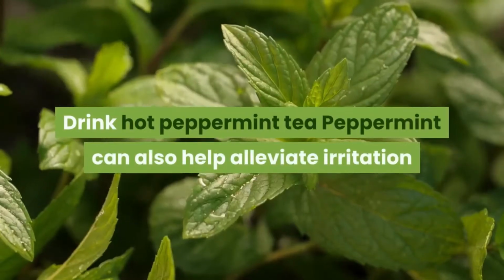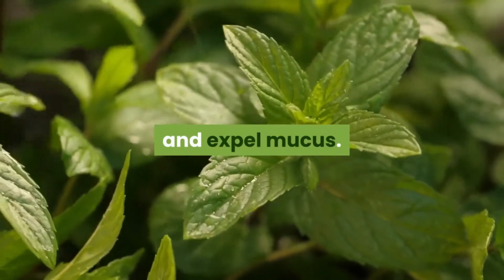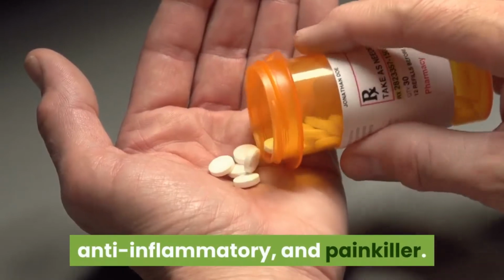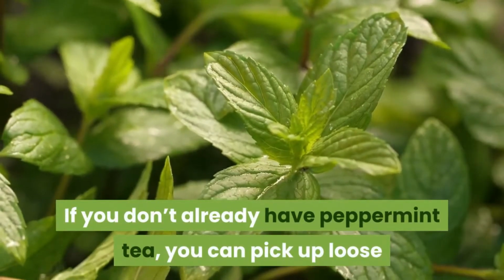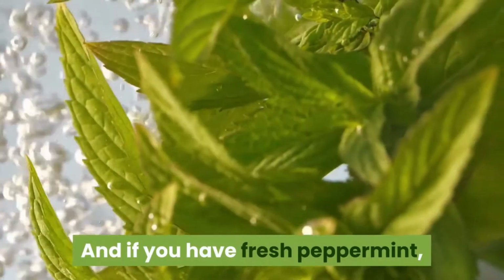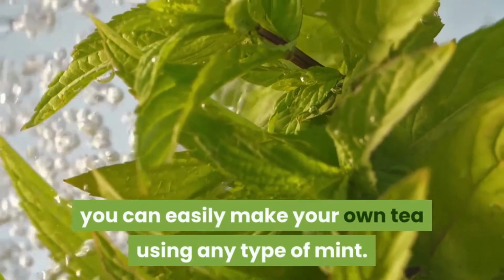Drink hot peppermint tea. Peppermint can also help alleviate irritation and expel mucus. That's because it's a proven decongestant, anti-inflammatory, and painkiller. If you don't already have peppermint tea, you can pick up loose or bagged teas at your local grocery or online. And if you have fresh peppermint, you can easily make your own tea using any type of mint.